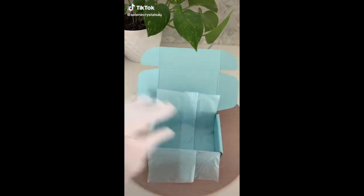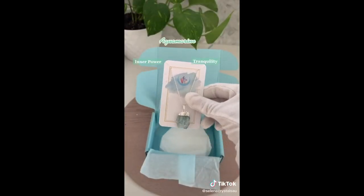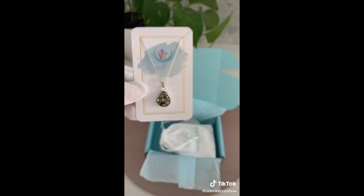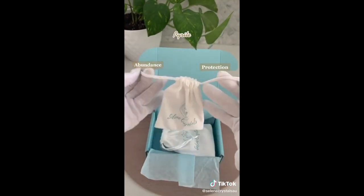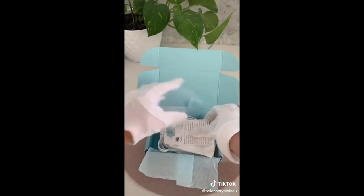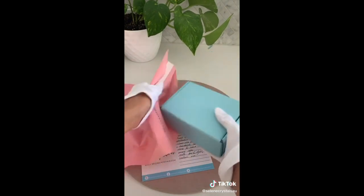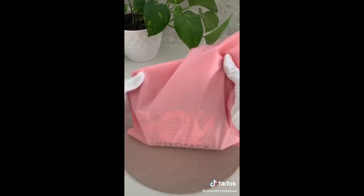I'm packing an order for the beautiful Laura, who has ordered a selenite plate, an aquamarine pendant, which has just arrived, and she has also chosen a pirate pendant, which is also new. It comes with the information card, and I was drawn to give her a rhodonite tumblestone, just to give some extra loving vibes to the package. I'm putting it in our new pink hero bags, which matches our thank you card, and I can't wait for you to receive it.